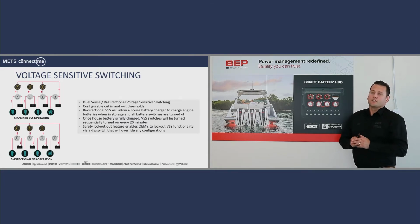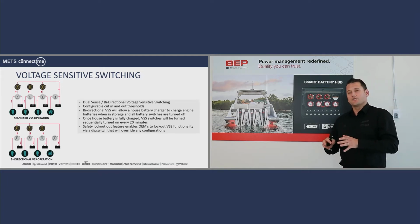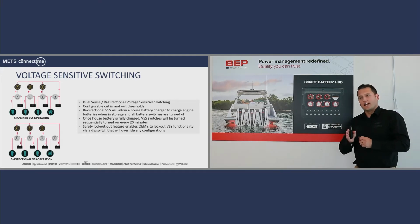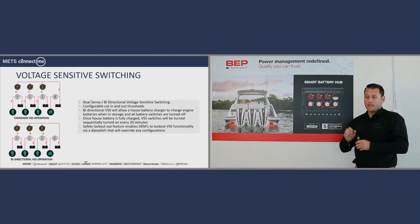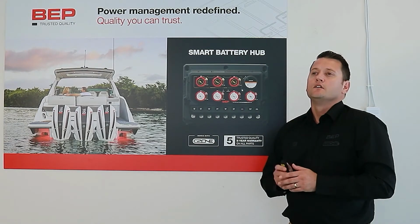What it does do when it's in dual sense mode is if you have all the battery switches turned off and you're charging the house battery, once the house battery is full, it will click in and charge every starting battery every 20 minutes. So you can configure that to happen or not. There's also a safety lockout feature on the smart battery hub via a dip switch underneath the fuse cover. So if the boat builder does not want any of that automatic functionality to happen, he can set the dip switches to override any software or automatic configurations that would stop those switches from actuating automatically.